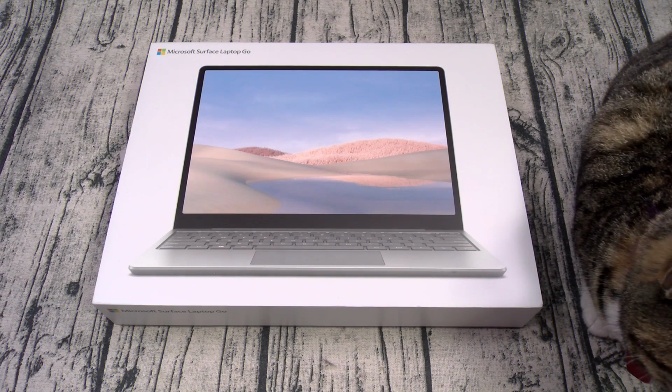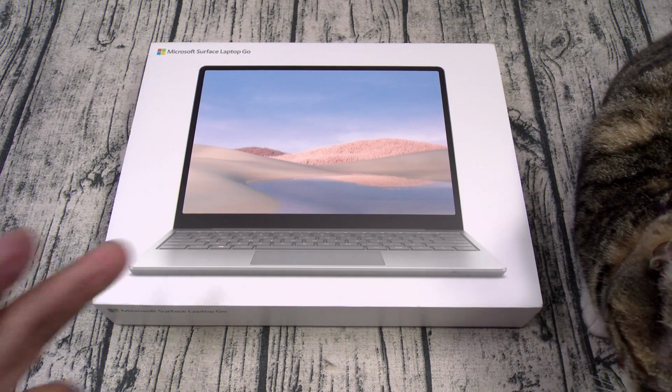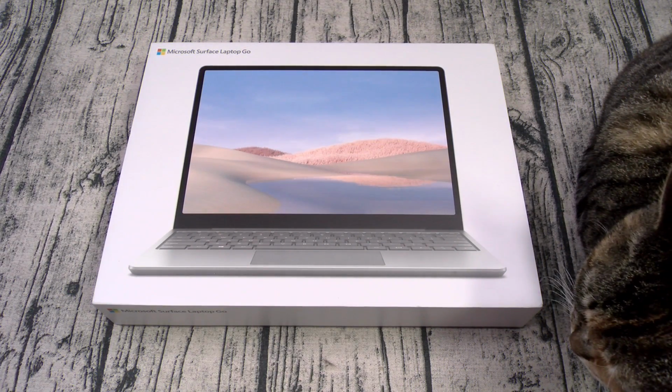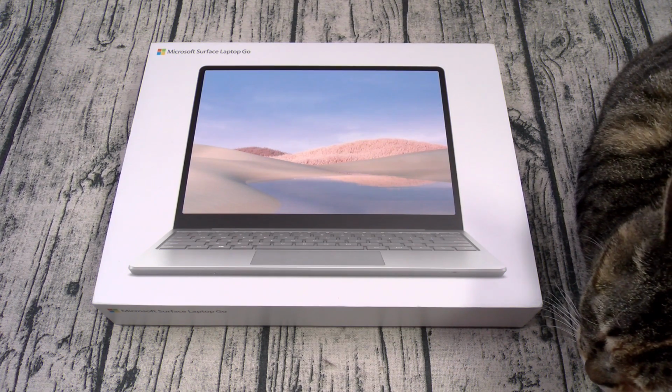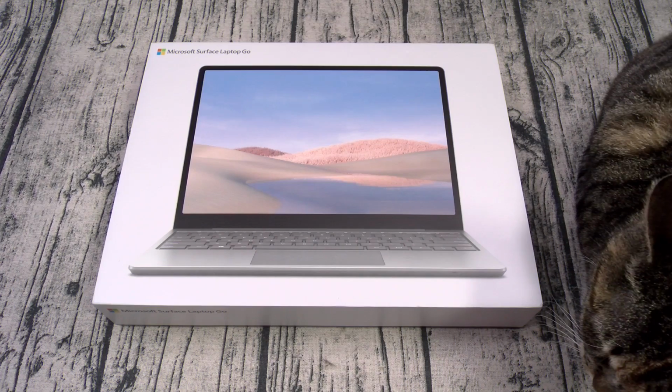Now this could have been the perfect budget laptop, but it's only missing one important thing. No backlit keys. Other than that, I love this laptop, but the biggest downside is no backlit keys. Alright, so let's unbox it and see what it is.